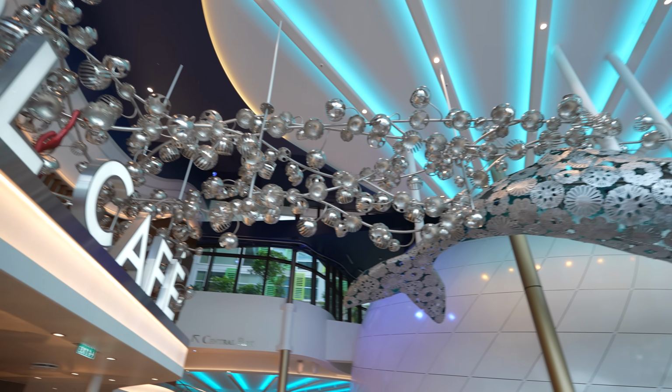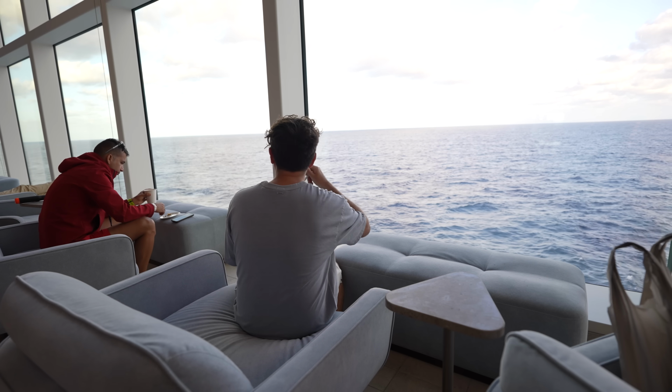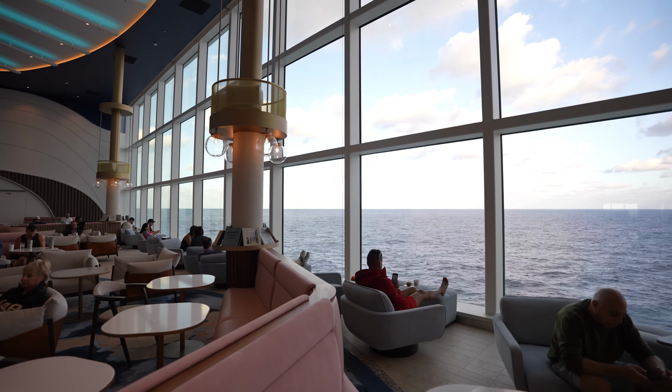But the reason I love this spot, because we're always looking for good spots for a nice place to have a coffee, is these incredible floor to ceiling windows, because the main thing about the Icon is color and brightness.